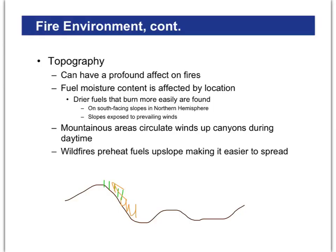The other thing is that valleys tend to channel wind. They channel wind through valleys, and so if you've got a wildfire in a valley or up a slope, it can serve as almost like a channel or a groove where air can come in and feed that fire, making it easier to spread.